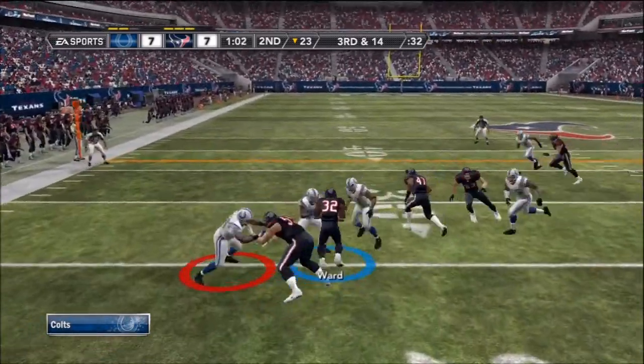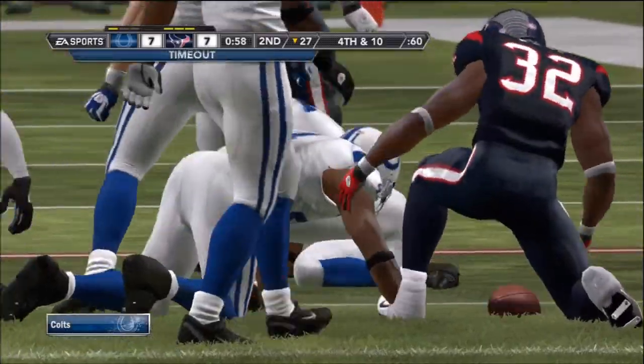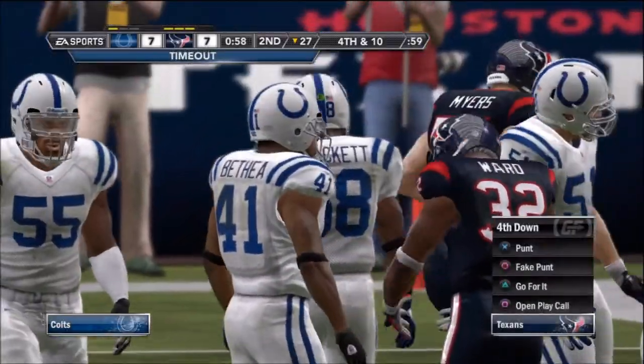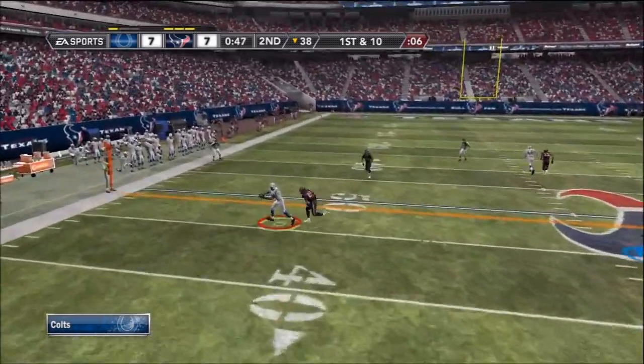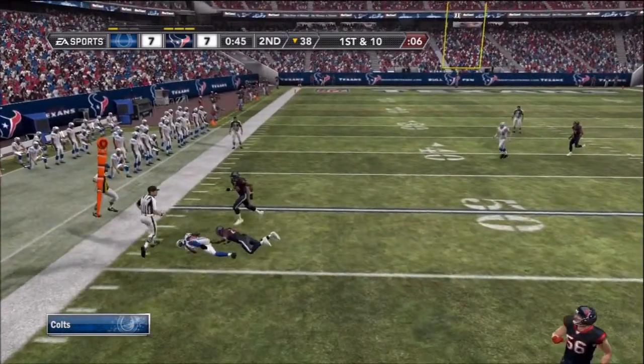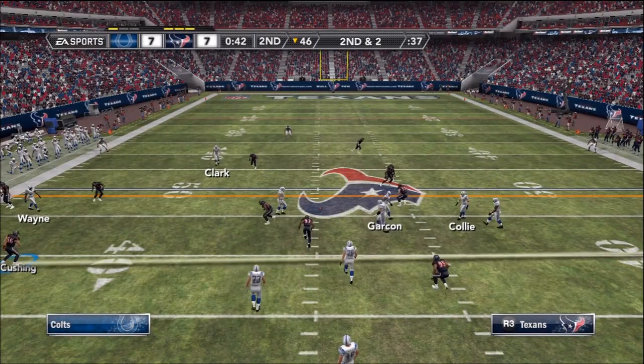Schaub tosses it left. And it's a quick three and out. And three and outs are apparent. Has a man short to his left. And the tackle was made by Kareem Jackson. They'll gain 8 on the play.